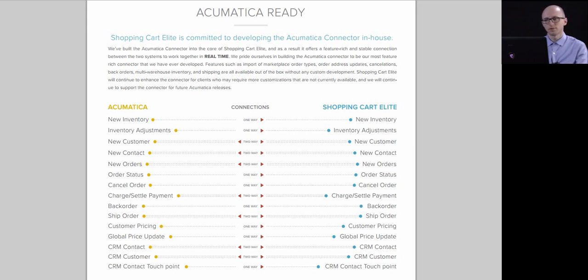So the difference that we have in the Acumatica connector is we have a way to ping from Shopping Cart Lead into Acumatica. And if Acumatica makes any changes, we have a way from Acumatica to ping Shopping Cart Lead and trigger this in real time. So inventory changes, new orders, customers, cancellations, tracking numbers, and so on can actually happen within a second between Acumatica and Shopping Cart Lead. And in this particular brochure, you can see the type of connections we have today out of the box.